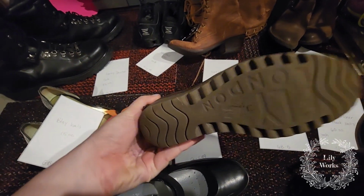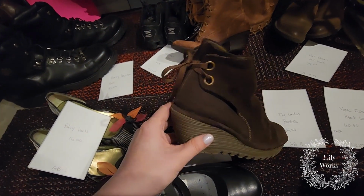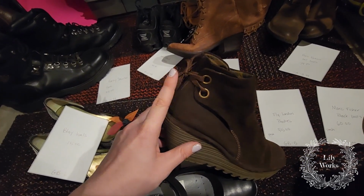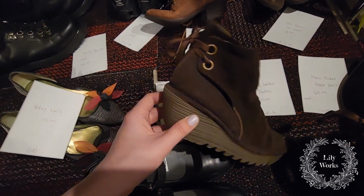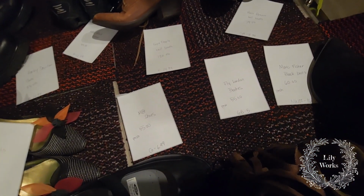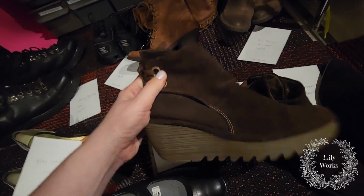All right. Let's talk about these Fly London boots that I picked up at the bins. Bins are by weight, so I paid around $2 for these Fly London boots. If you see this sole... But when I got them home and was about to list them, I realized that one of the laces was missing and one was still there. So I measured that lace, it was 30 inches, went on Amazon, bought two pairs of laces for $6, making my total cost for these shoes $5. And I sold them for $55 on Poshmark. So $5 to $55.